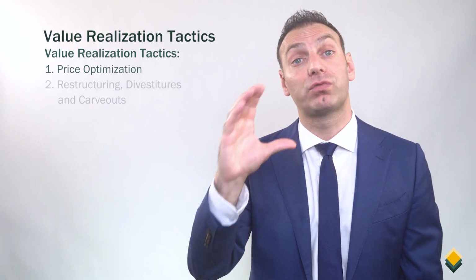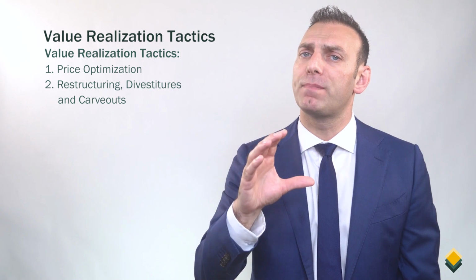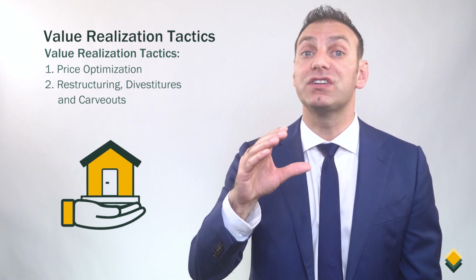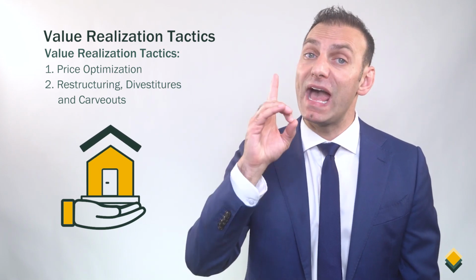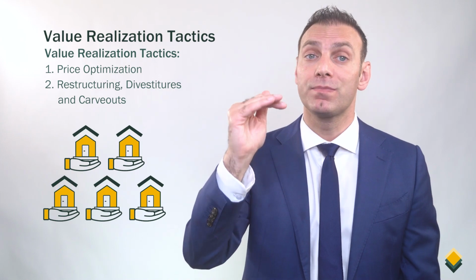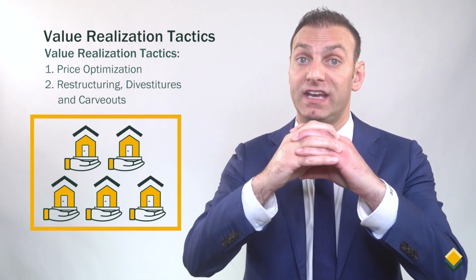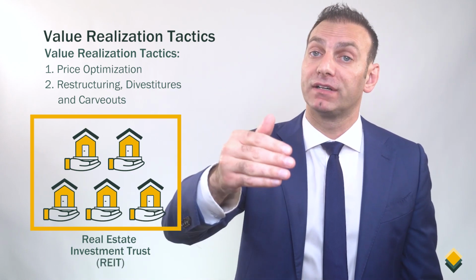Next, we have restructuring, divestitures, and carve-outs. For example, if you buy a company that owns the real estate, you can conduct a sale and leaseback where you sell the property and lease it back. And if you have enough real estate and the public market valuations are high, you can package the real estate into a real estate investment trust, a REIT, and bring it public.